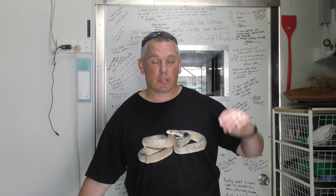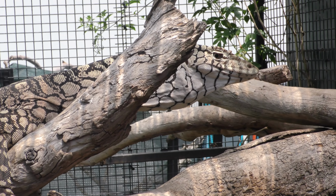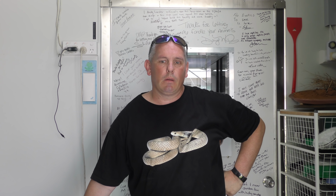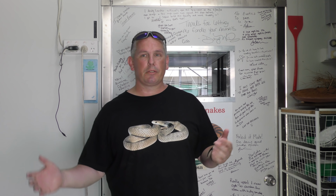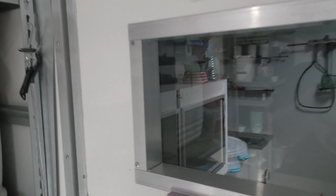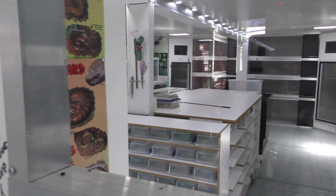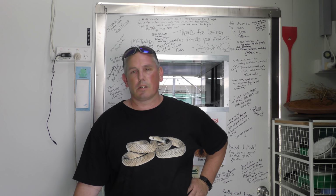So we keep a lot of stuff outside, as you'll see later on, but then we also have stuff inside as well. The room we're standing in at the moment is sort of a utility room, and then off to my right, or your left, is our quarantine room, and then we've got the main room behind us. There's glass in the doors so we can see what's going on before we enter the room, and we can also see if someone else is on the other side of the door too.